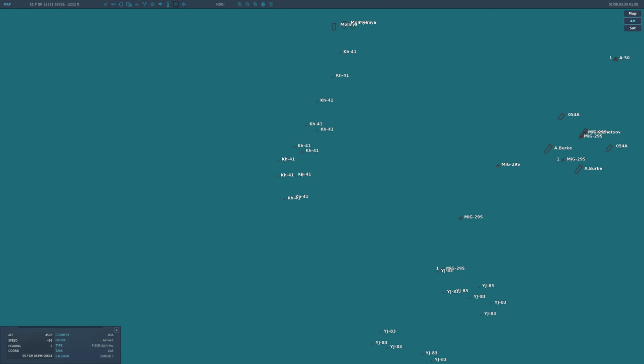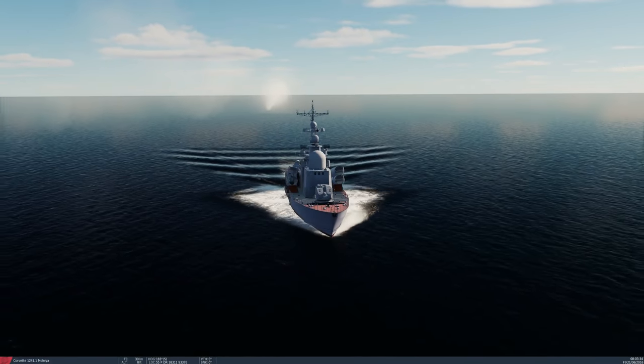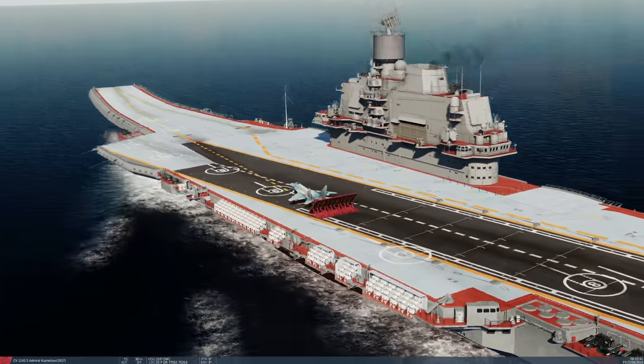Wow, look at those Sunburns. Look at all those Sunburns. These should all be empty now. Empty nacelles. MiG-29s, not so much. 4 MiG-29s up at the moment. Otherwise, still going.